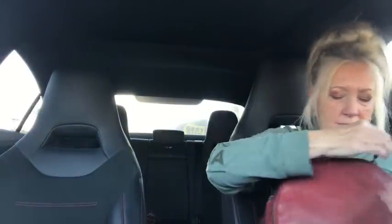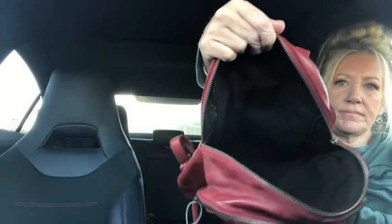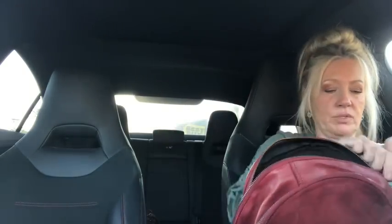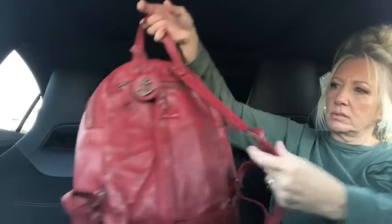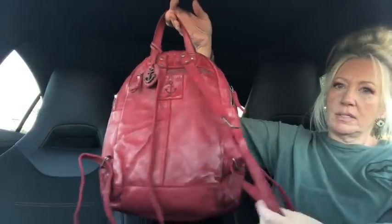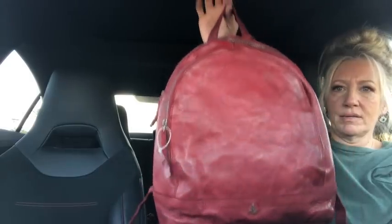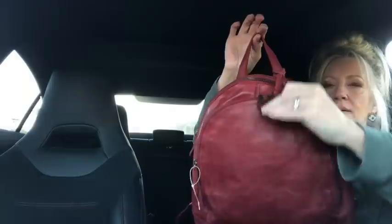The front, and then a larger compartment, one big gigantic open pocket. Pretty, pretty. Looks like it's never been used, you guys. Little top handle, leather straps that are adjustable. Okay, Harbor Second. Burgundy leather backpack.